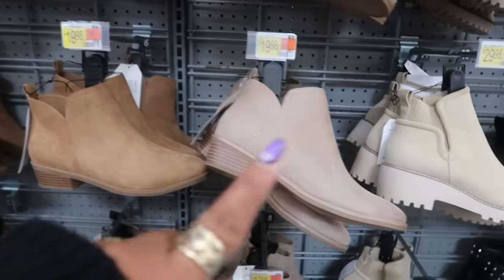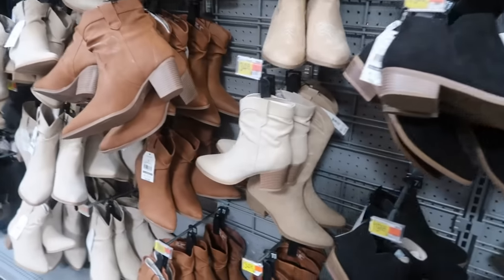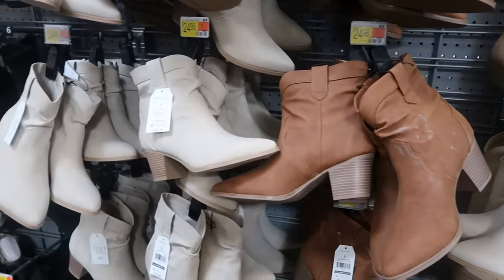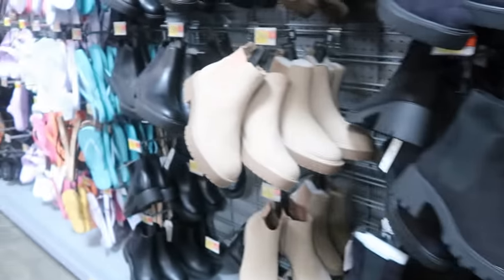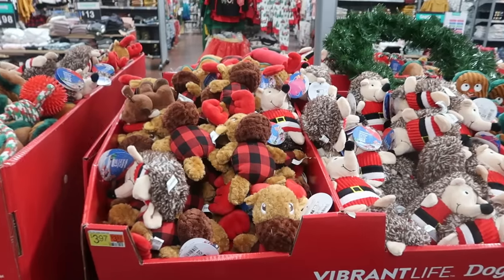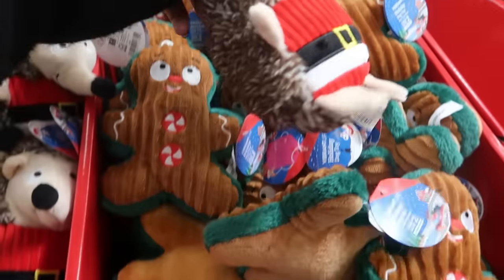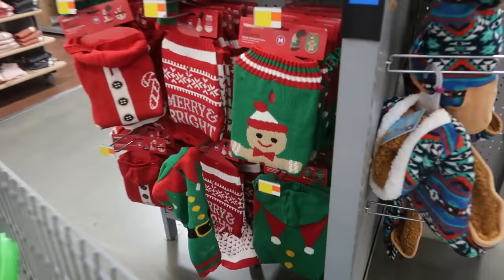And all of these are $20. You have the different colors. The black, the little cowgirl boots are $34.98, or I'm gonna just say $35. So lots of boots. They have tons of dog toys. Look at that, you even have the gingerbread, $3.97. They have a gingerbread sweater. Look at that.